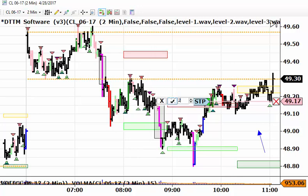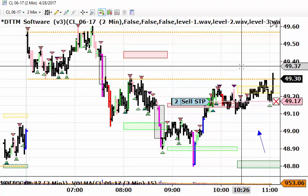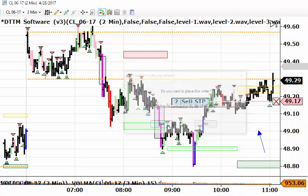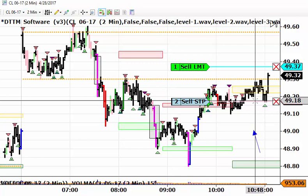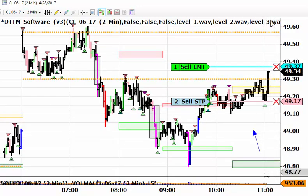There's only about a half an hour left in the session, so I want to go ahead and take some profits here. So I'm going to go ahead and put in a sell limit up here at 37. So we'll do that for our first objective, and we have our break-even stop in here right now. So that's it for the moment. I'll pause the recording and pick it up when needed.